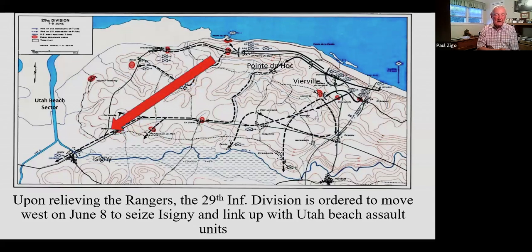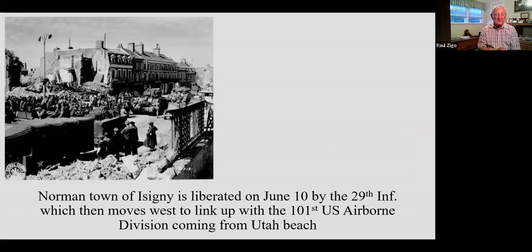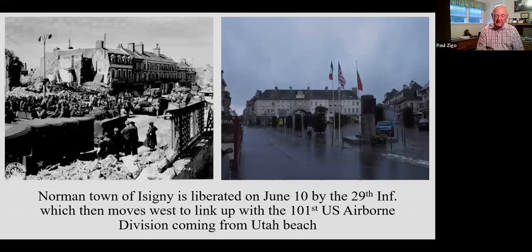Let's take a look at this on the map. That red arrow notes where Isigny is located, left of the screen. And the goal was to link up with units coming from the Utah Beach sector. Critical, critical development in the success of Operation Overlord. And Isigny is liberated by the 29th on June 10th. And here's a picture of what Isigny looked like then. Here's a picture of what Isigny looks like today.